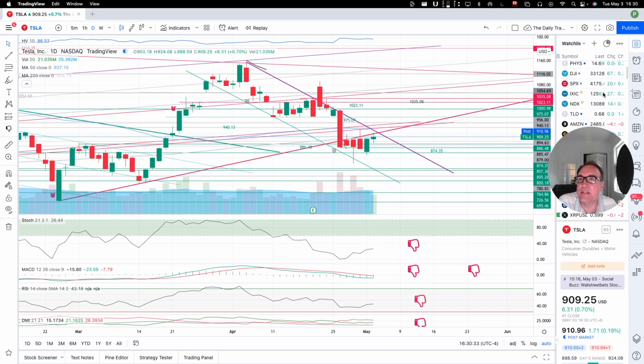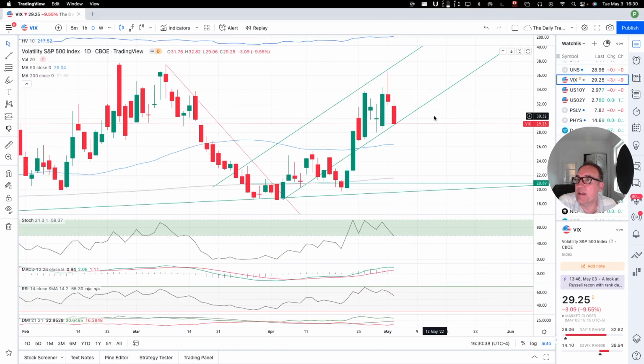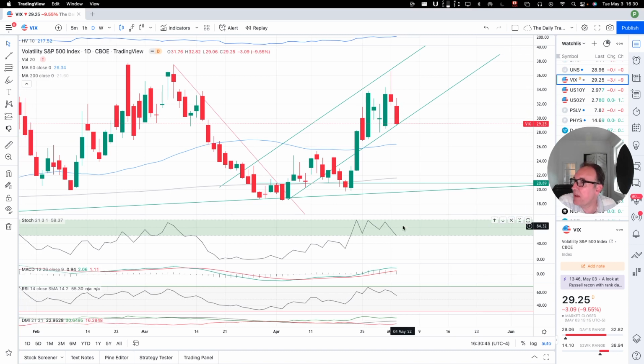Let's look at the VIX to see what is happening overall in the market. So we had a nice drop in the VIX today. This is quite interesting, and we have stochastic just below 60. So maybe if we break this tomorrow, this is going to give the chance for Tesla to move a little bit higher. So there's a potential break in support right here that can happen.